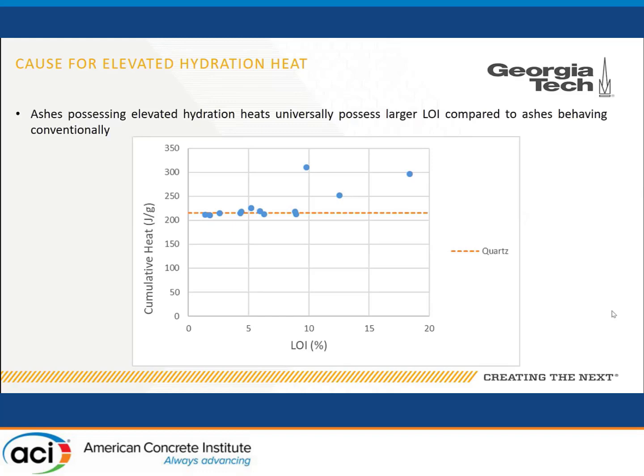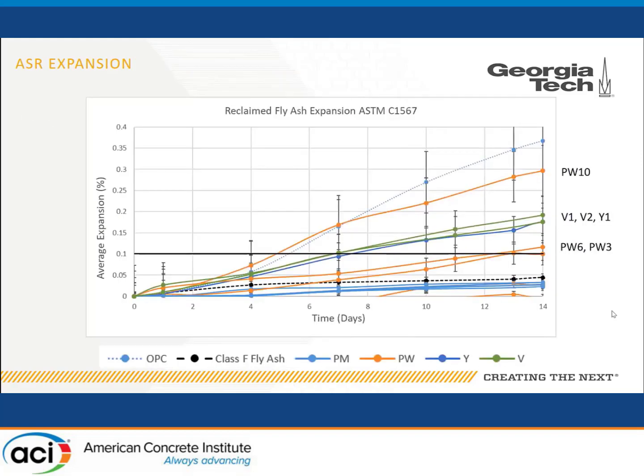Which we believe potentially to be due to an artificially low water-to-binder ratio, where the presence of unburnt carbon absorbs water, therefore creating an artificially low water content. Finally, what we have here is the accelerated mortar bar test, measured for these samples up to 14 days. This solid black line here shows the maximum expansion limit, 0.1% by the end of 14 days.